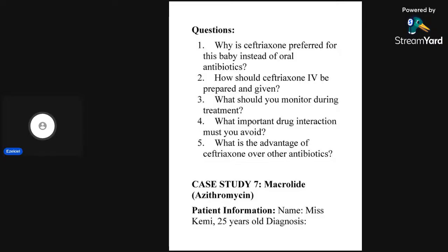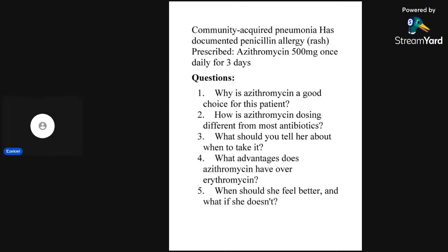So we have just 2 more case studies to wrap up. I think I have about 9 case studies here. Macrolides is the next one. Mrs. Kemi, 25 years old, diagnosis community-acquired pneumonia. She has a documented penicillin allergy. So the doctor gave her azithromycin 500 milligram once daily. Question 1, why is azithromycin a good choice for this patient? How is azithromycin dosing different from most antibiotics?